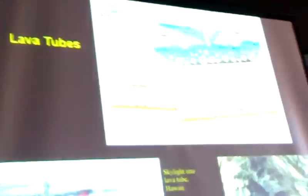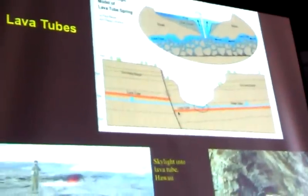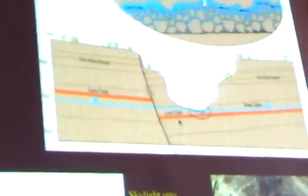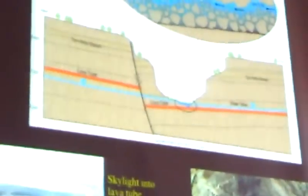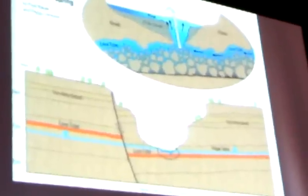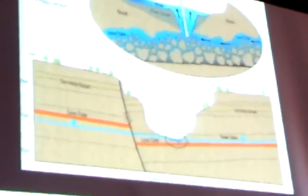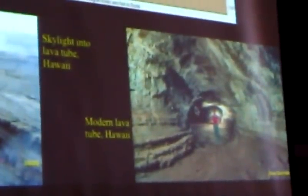So, one possible geologic model for this remarkable spring is shown here in this geologic cross-section. A lava tube, shown here in orange, contains pressurized water. And this is a blow-up of the area where the river has intersected that lava tube, and so the pressurized water moves upwards. Lava tubes form when lava flows below the surface, such as here in Hawaii, and this is what a modern Hawaiian lava tube looks like.